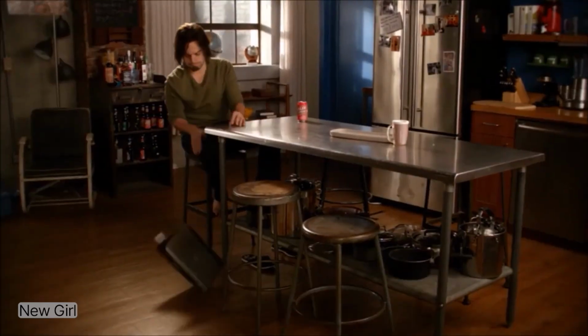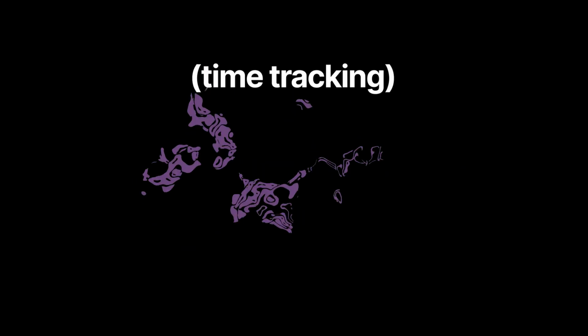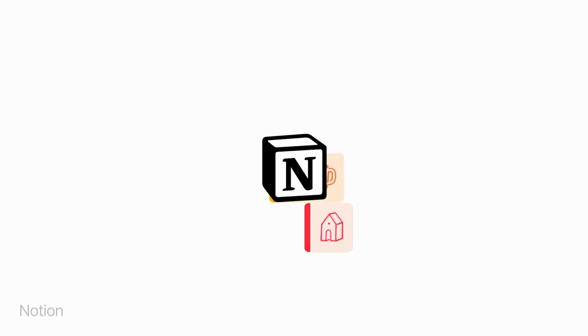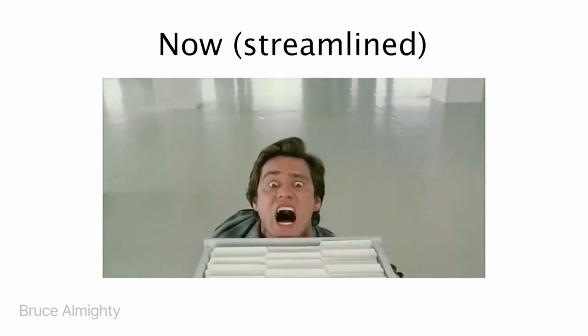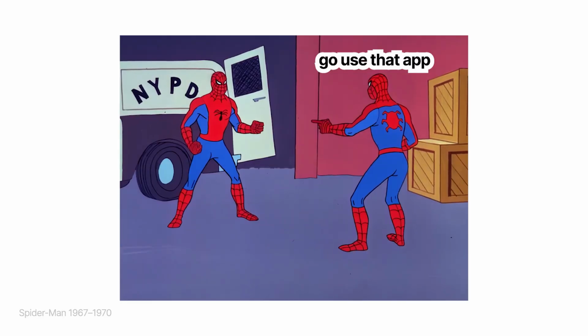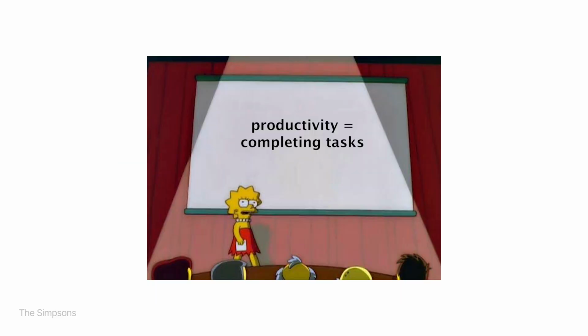Having experienced these challenges firsthand, I transitioned from using multiple applications like Google Tasks for tasks, Trello for projects, Toggl for time tracking, and so forth, to consolidating all of my functionalities within Notion. This shift has not only streamlined my workflow, but it's also enhanced my productivity and my focus. By adopting a unified platform like Notion, you can reduce time lost to app switching, allowing for deeper focus so you can actually get tasks done.